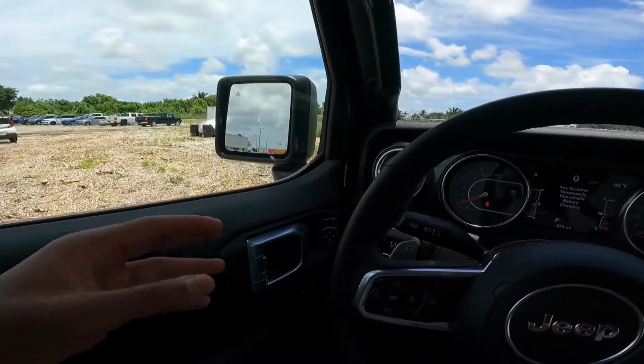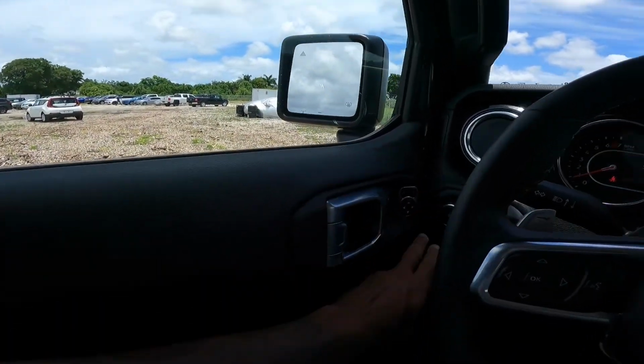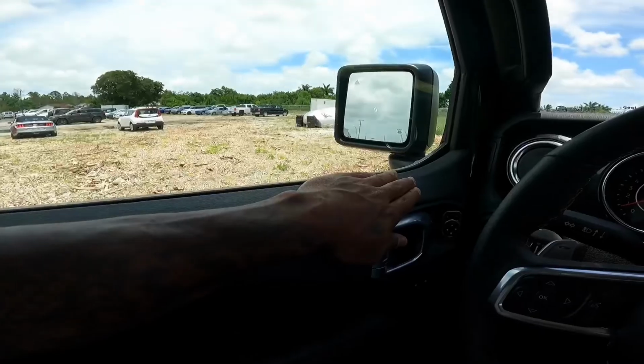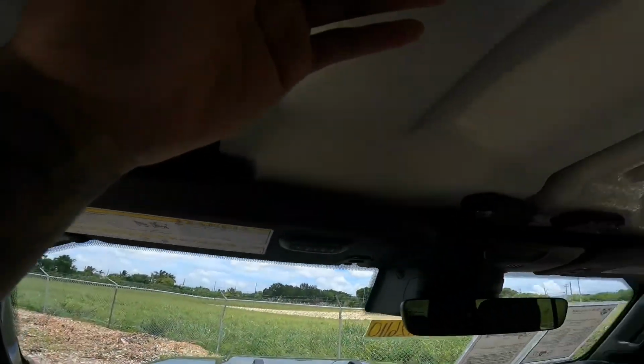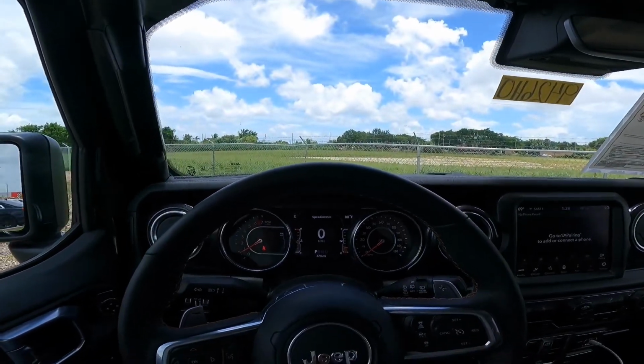But let's talk about the materials here. Very nice soft touch material with this aluminum accented door handle. Your mirror controls are here, headlight controls, your dimmer switch, your lock controls are here. There's this cargo net here for storage. You can take off the doors, fold down the windshield, and you can remove these panels up top here so you guys can have a more open and airy cabin.